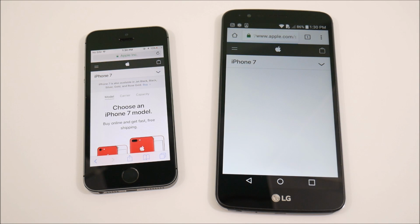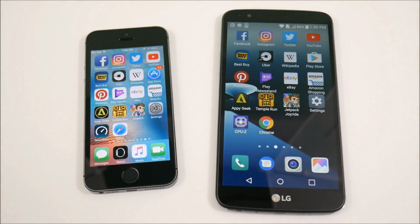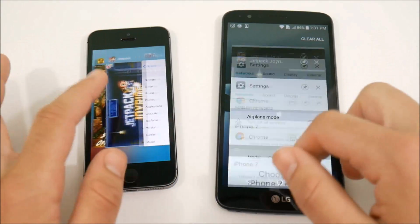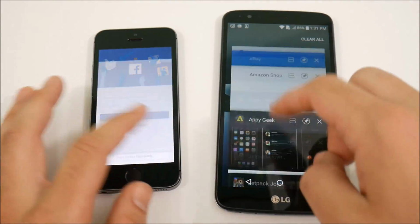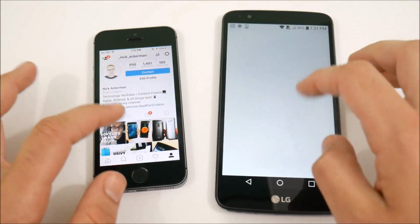Now, this is going to be an interesting one to see because we do have 3 gigs of RAM when it comes to multitasking. Can the iPhone 5S beat this phone here in multitasking? Let's go into Facebook, and you see it does. Wow. Let's go home here. Let's go into Instagram, and let's see if we can scroll.